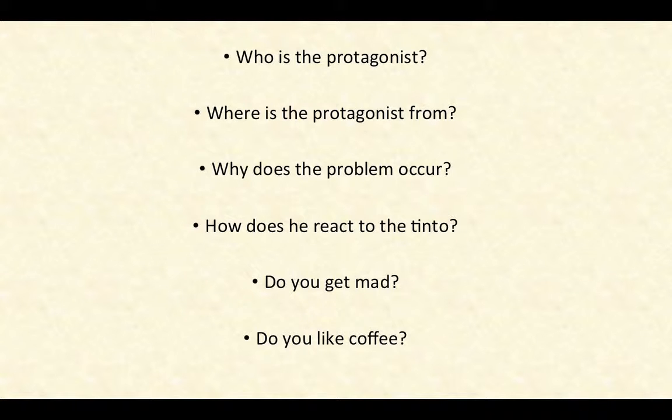And you can ask, where's the protagonist from? Why does the problem occur? If you were following the text, you would see the problem. You could say, how does he react to the tinto, right? I used react because the verb to react in Spanish is a cognate to our English word react. And then I made the questions personal. There's a part in the text where the boy gets mad, and so I asked my students, hey, do you get mad? And then we spent time focusing on that get plus adjective form, like to get happy, to get sad, to get mad.